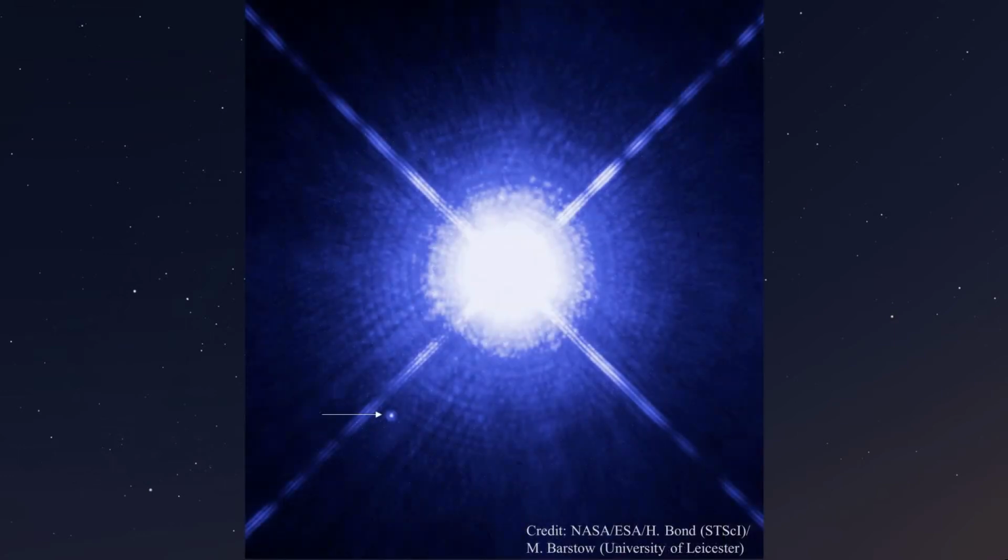Sirius looks like a single star to our naked eye, but it's actually a binary star. The star we see is called Sirius A, and its companion, a faint white dwarf star, is called Sirius B. In this photo, the arrow is pointing to Sirius B. Sirius A is estimated to be 242 million years old, and Sirius B appears to be a bit younger, having an estimated age of 228 million years. The two may have formed out of the same interstellar cloud of gas and dust.